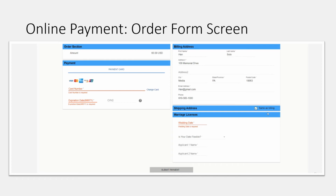We also ask whether or not your date is flexible. Some couples already have a wedding scheduled, but other couples simply want to get married as soon as possible. If your wedding is supposed to be as soon as possible, then please click that option in the Is Your Date Flexible field. If your wedding date is not flexible, then please indicate so on the marriage licenses form. Please also provide applicant 1 and applicant 2's name, which will appear on the wedding license.